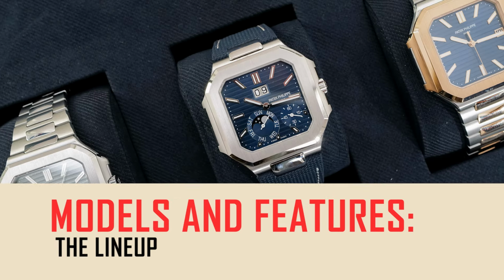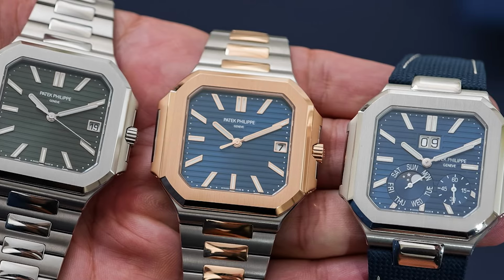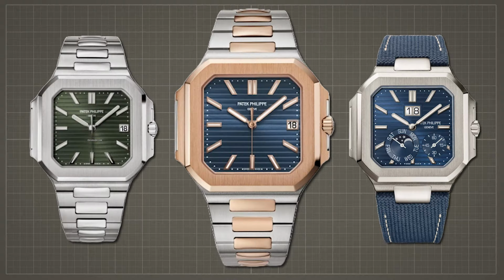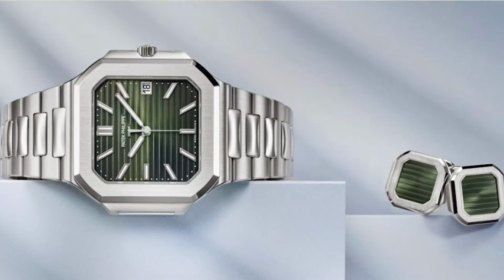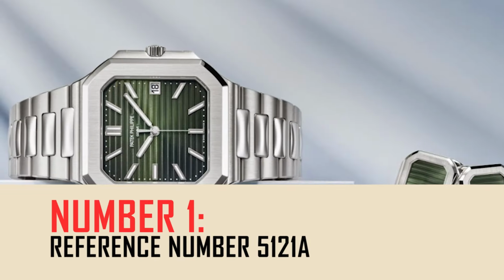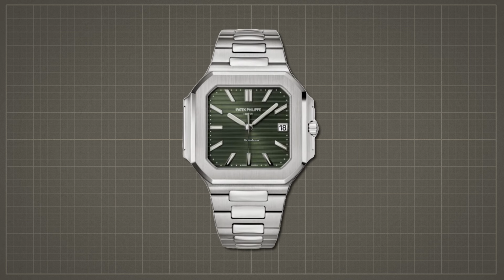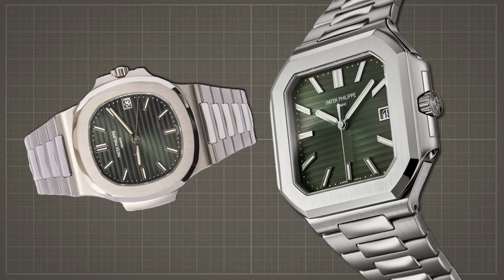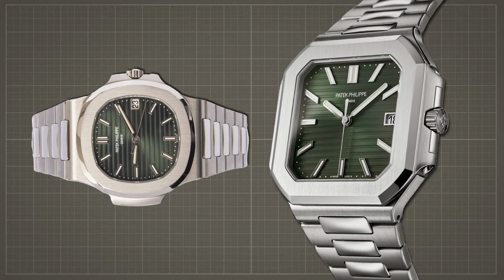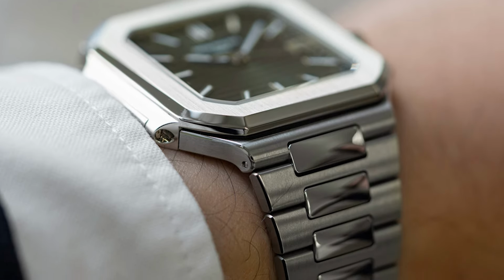Models and features, the lineup. Alright, now let's talk options, because the Cubitus comes in 3 distinct models, and each one brings something different to the table. Number 1, reference number 5121A. The stainless steel version is the one that most people will gravitate towards. It is the spiritual successor to the Nautilus, in a way, because it brings that same high-end steel-made appeal.